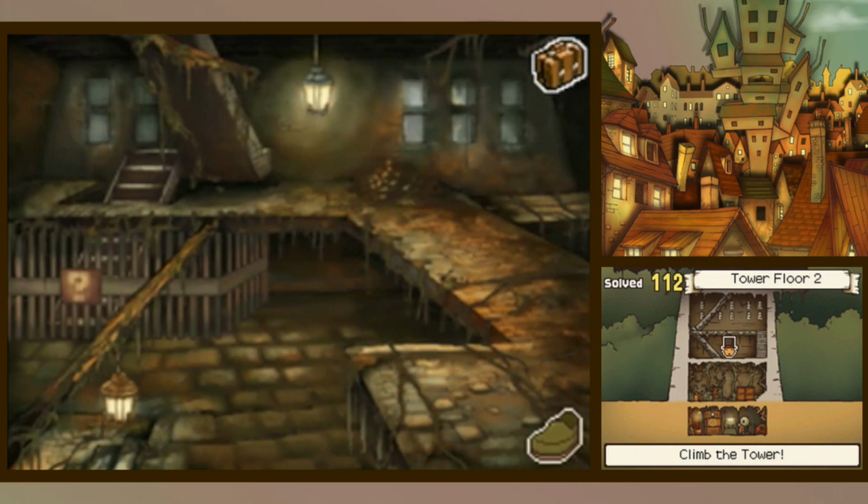Let's go. I can't even believe it's the final stretch already. It just went by so stinking fast. I know this is the shortest Layton game out of the bunch, but still, it's just amazing how quickly this went.